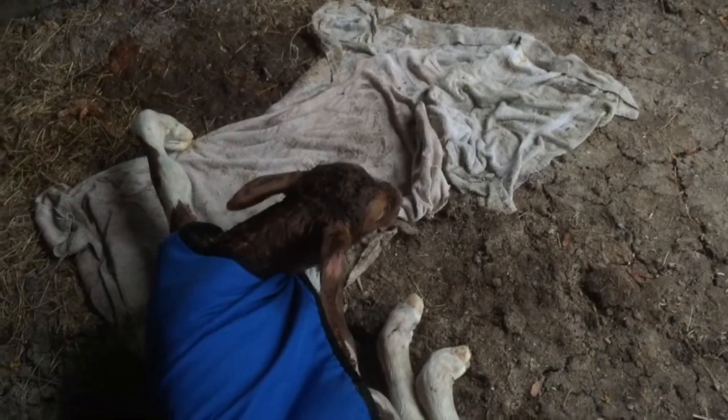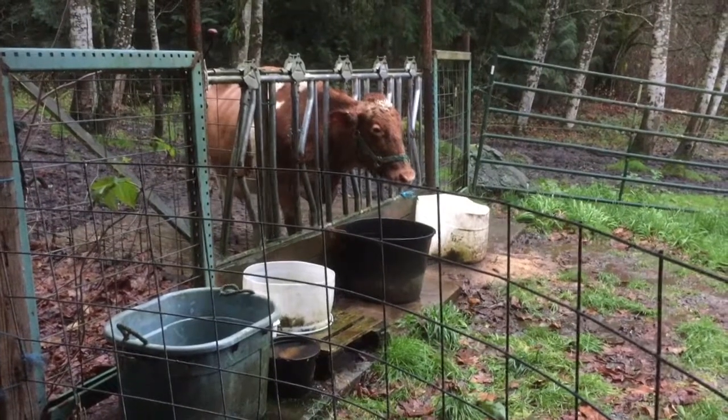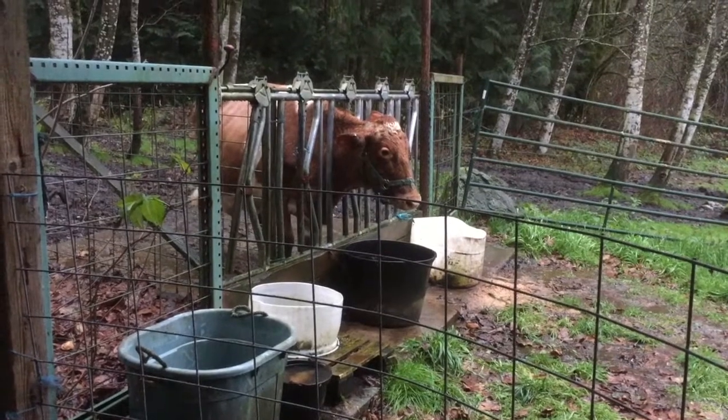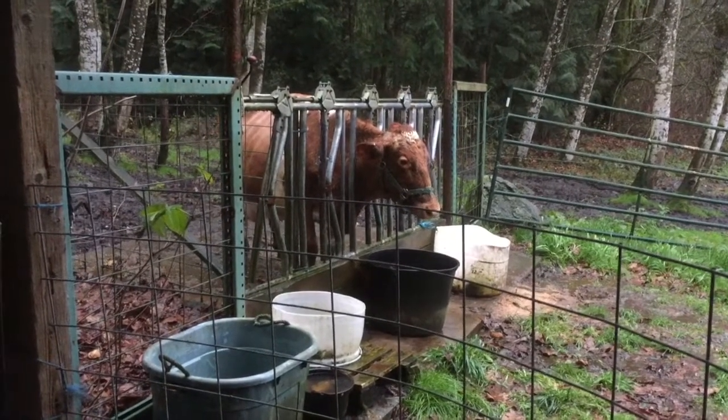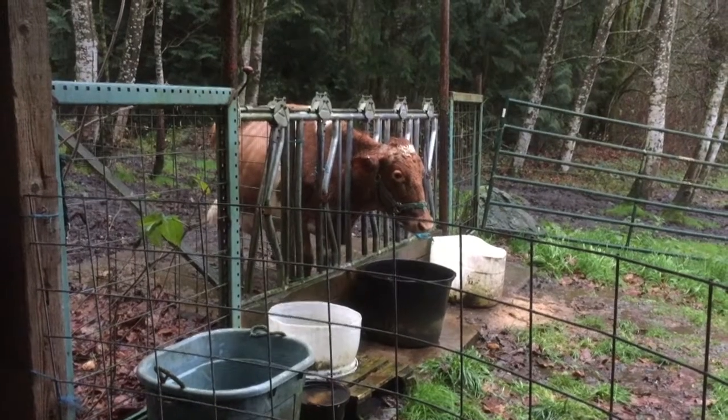And then once he's taken care of, then I can open her head gates and let her do whatever she needs to do to feel better. Hopefully she'll go eat some hay. Ideally, when a cow calves, you want to try to get them full of hay quick, because that can help expand their rumen out and keep them from getting displaced abomasum.